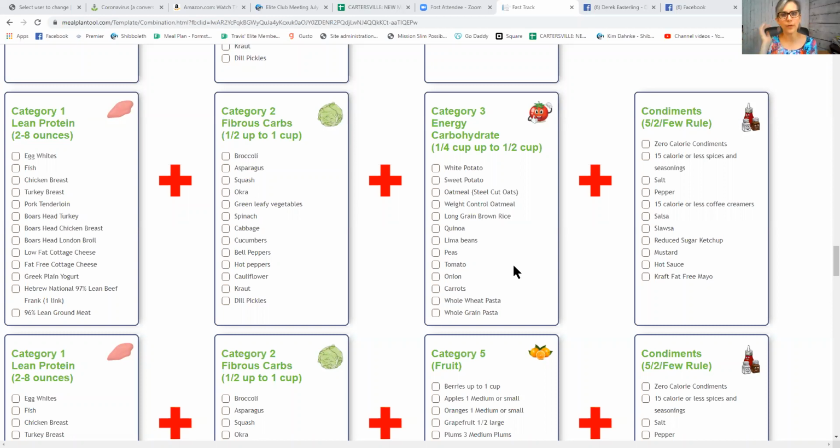I portion control that. To eat a category 3, if you want a category 3, it must be eaten with a category 1 or a category 7, because they're the same thing, and a category 2. Must be eaten with a category 1 or 7 and a category 2.